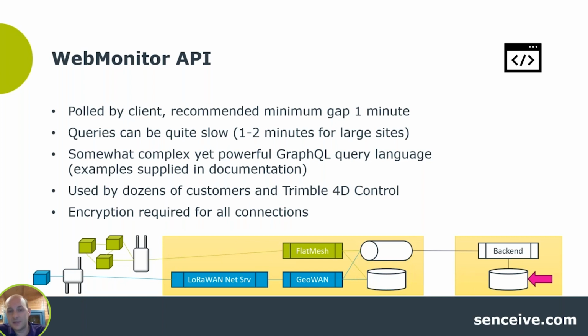We do have dozens of customers using this, and not just that, we also know that Trimble 4D Control worked with Trimble to support the WebMonitor API, the GraphQL API natively in that software package. So we've got other customers, users of T4D, who are using the API essentially without us knowing about it. And again, this is another more modern, secure approach than FTP because encryption is required everywhere.